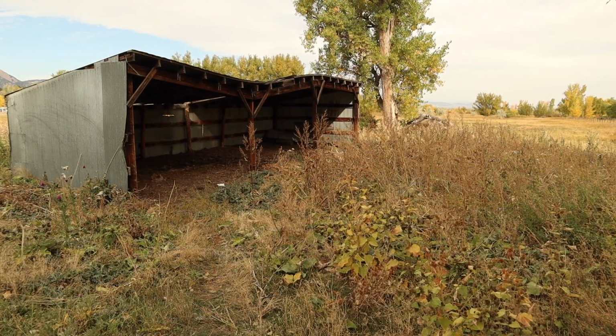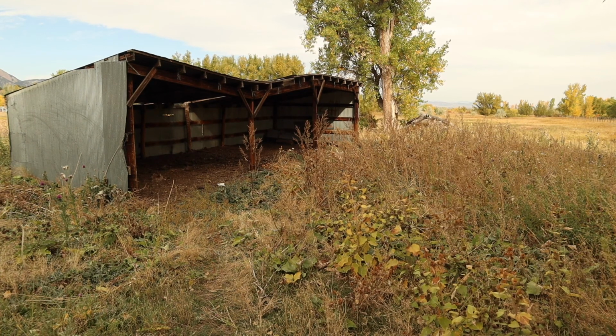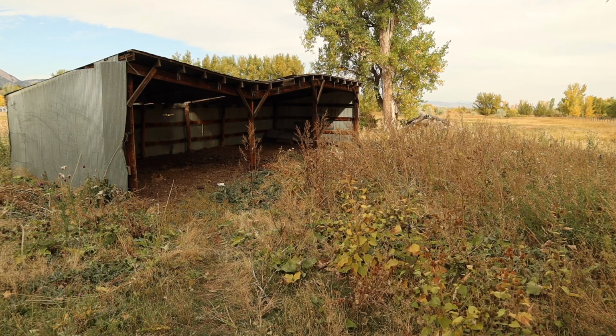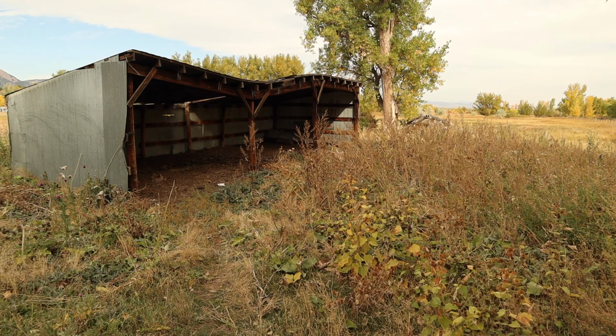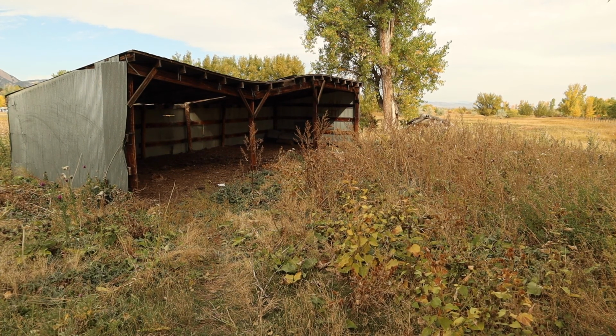food chain. Here's a, I don't want to say a little shed, but here's a shed over here. Now, we're just south of what they call the South Campus at the University of Colorado, south of Table Mesa.